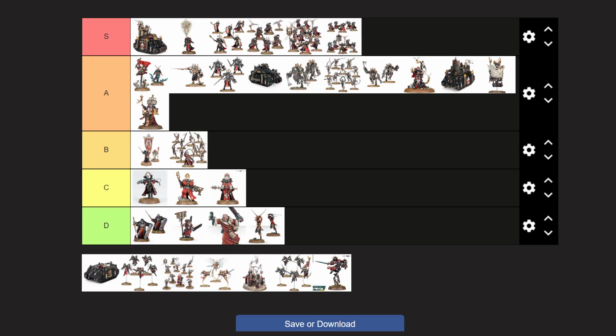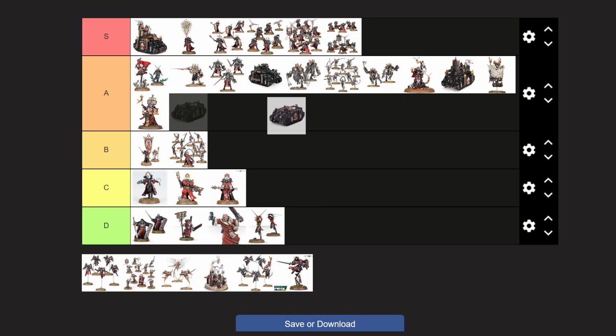Retributors. I mean, how can we not? They're just sick. They're sisters with big guns. What's not to like, really? Here we have the Rhino. And a rhino's a rhino's a rhino. The Sisters Rhino does look nice. I like all the details. We'll put it next to the, behind Junith.